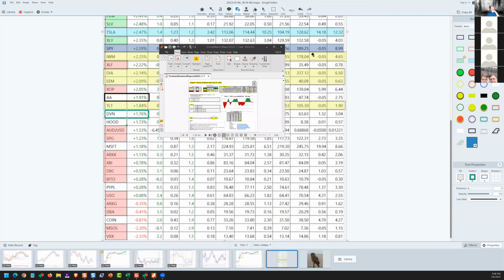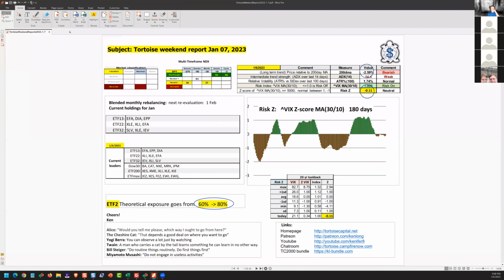We'll shift to the weekend report, starting with the strategy report, the weekly version. So we're right on the boundary here of bearish normal. We're almost ready to get into sideways. We're within 0.5% of the bearish market becoming sideways. At -2%, this thing shifts up into sideways normal. The risk Z and the risk index are still showing a favorable opportunity to the upside, which we saw started moving today. You can see our current holdings.